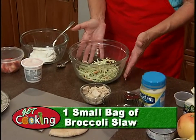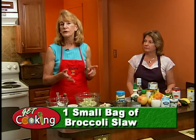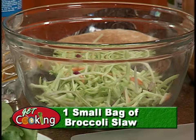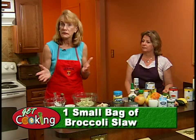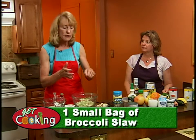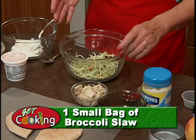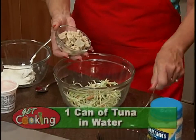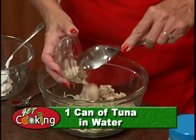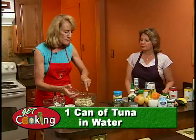So we're going to start out with one of the bag salads. This happens to be a broccoli slaw, but if you want to use coleslaw, regular cabbage that you buy, you can chop that up. You can use the regular bagged lettuce or a head lettuce and score that up to put in the bowl. So we've got a couple of cups of that. And to that I'm going to be adding a little bit of tuna fish. That of course is packed in water. That's obviously a better choice because we're watching our calories as well.